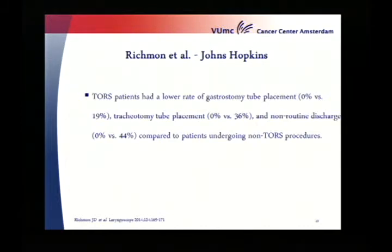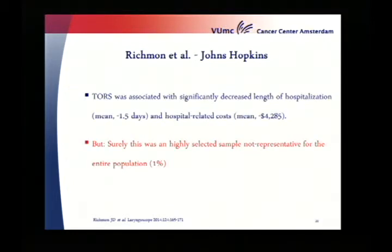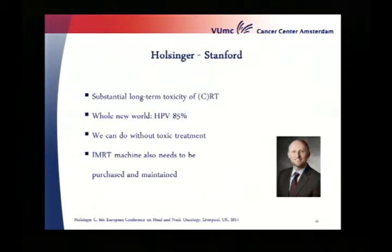Admittedly, TORS had a lower gastrostomy tube placement rate, tracheotomy rate, and non-routine discharge compared to patients undergoing non-TORS procedures. It was associated with decreased length of hospitalization and costs in this series, but what did they really take into account by measuring these costs? Surely I would say that this was a highly selected sample, 1%, and not representative for the entire population. And again, we don't need very expensive chemorad for every oropharyngeal cancer patient.